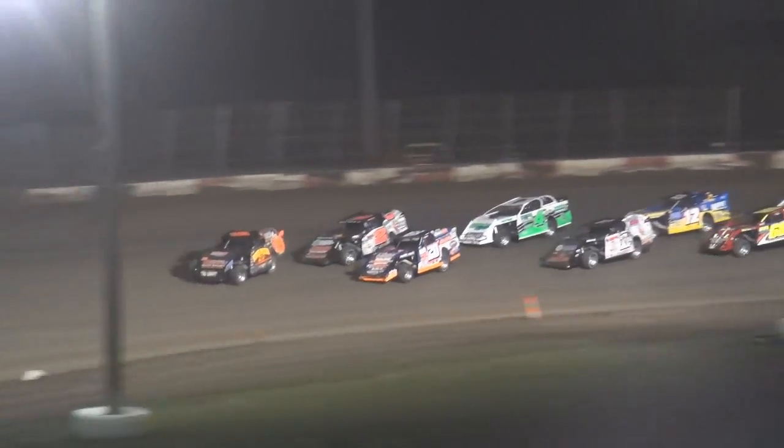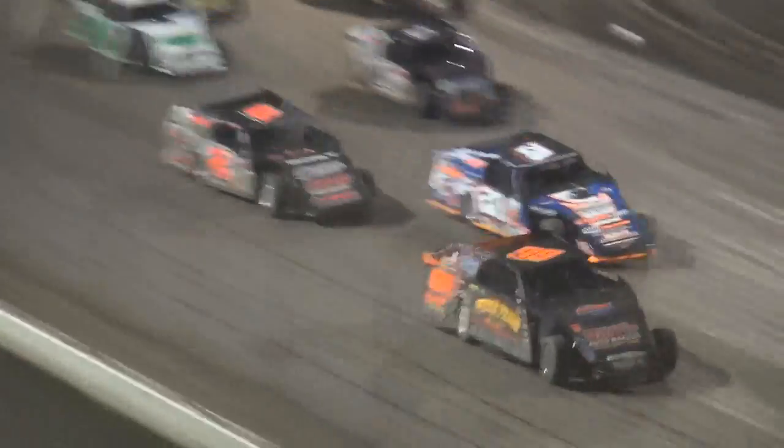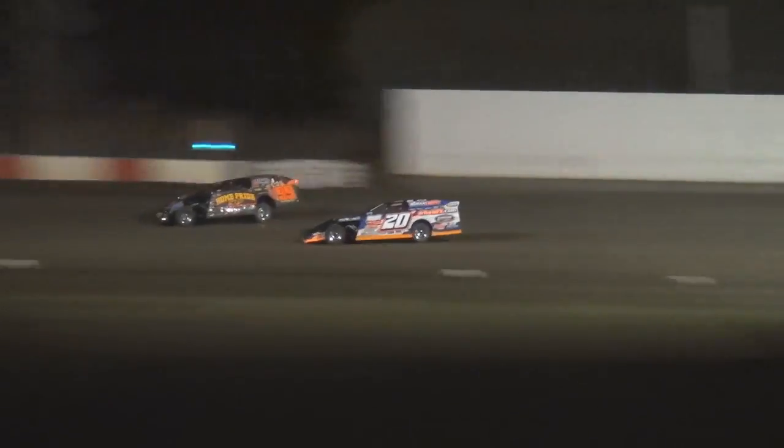So 16 in, 16 to go. Jesse Sobbing still your leader, but Rodney Sanders on his way. Green flag in the air as we look to put the second half of tonight's USMTS A main underway. We'll roll into turns 1 and 2. Sanders down to the inside of Jesse Sobbing. Sobbing has the slide advantage as Sanders takes another look down to the inside in turns 3 and 4.